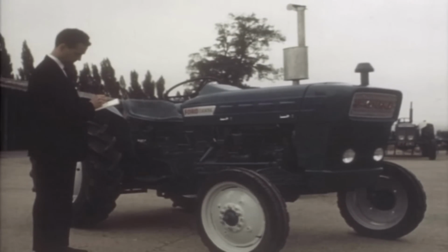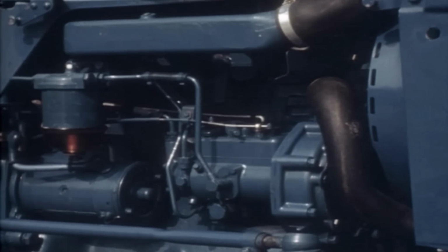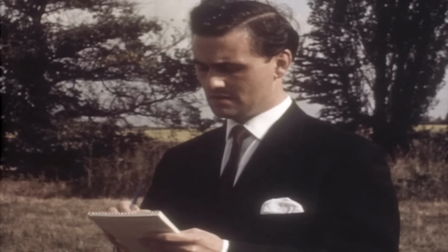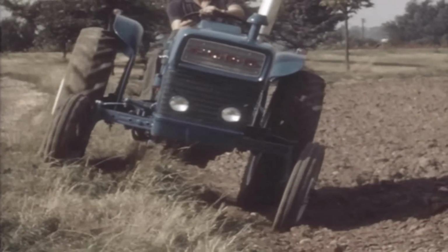Here we are, the engine of the Dexter 2000. 3 cylinders, Britain's first short-stroke, big-bore tractor engine. Direct injection. There's no doubt it makes for easy starting and low fuel consumption. I've got a note, too, about low center of gravity. That means added safety, particularly on hillsides.